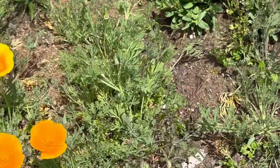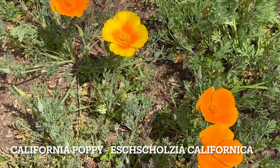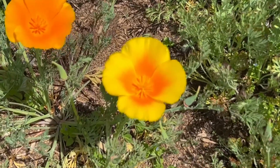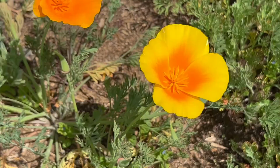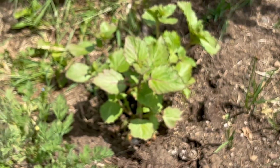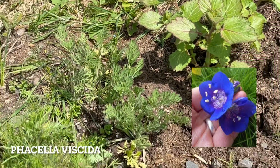I've got poppies. I love how poppies come in different shades, seed themselves around in all different shades. This one's my favorite, this glorious orange and yellow. We used poppies for our wedding flowers, California poppies. That's a phacelia. I don't remember which one. There's some blooming ones across the yard. I'll show you when we get over there.